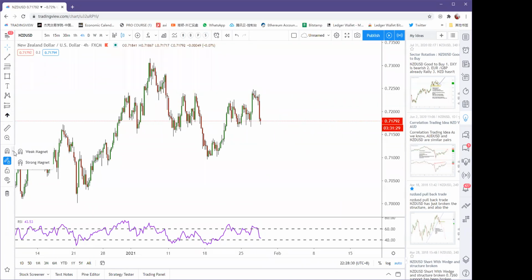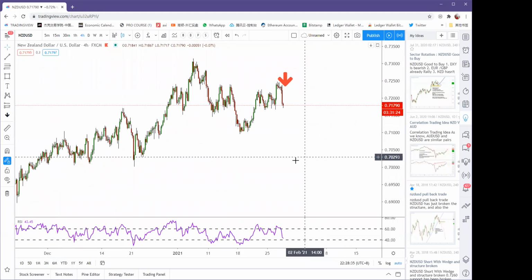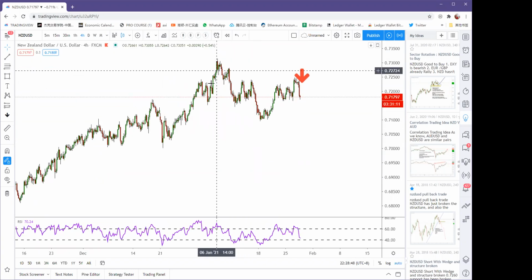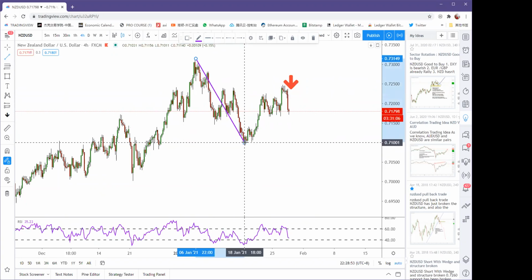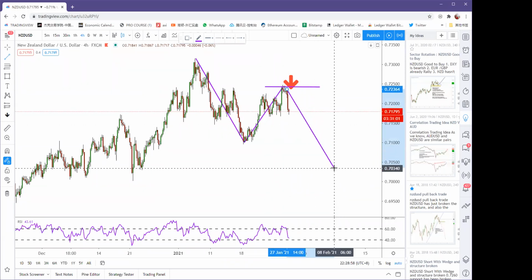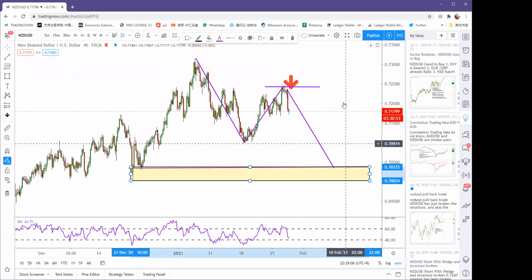This is the first time I'm calling a Kiwi sell since last year's August. I was only asking you guys to buy the Kiwi, buy the Aussie, but now I want you guys to try to sell some Kiwi or sell some Aussie, because both of these may go down. You can see the very strong bearish move and pullback to 0.618. There could be another ABCD move targeting 0.7038, so you can consider selling the Kiwi for this wave.